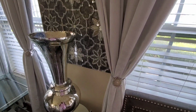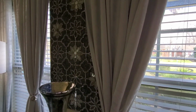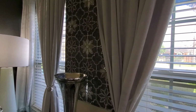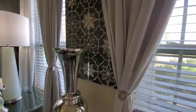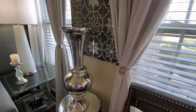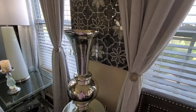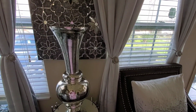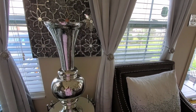This wall art in the middle here came from Pier 1 a few years ago, probably about 5 years ago, I think. This Alex vase here came from Z Gallery. Z Gallery had these vases for like $30 about a month ago, you guys. If you didn't grab yourself one of these, you really missed out. Actually, I grabbed myself a second one when it went on sale.